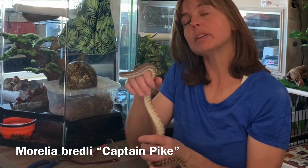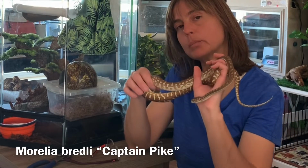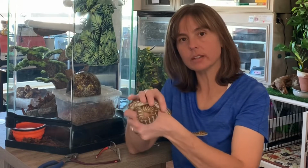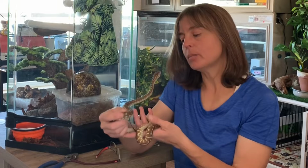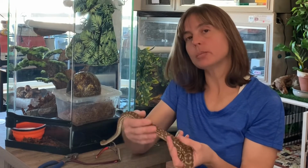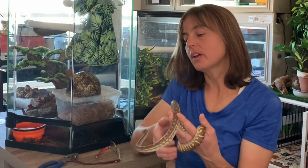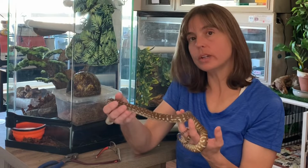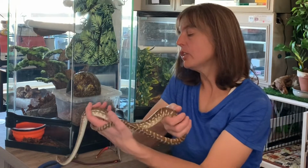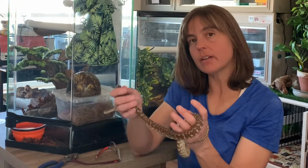So this is Captain Pike, and he is a 2017 Morelia bredli, and he was produced here in Colorado by Andy Watson, but I obtained him from Martin Rosemond. And his parents are animals that Andy Watson obtained from Nick Mutton at Inland Reptiles. So I've gotten his whole history, even though he has gone from Andy Watson to Martin Rosemond. To me, I have his whole history and I have his lineage information.